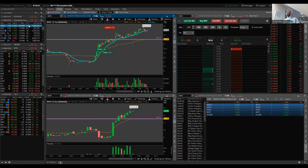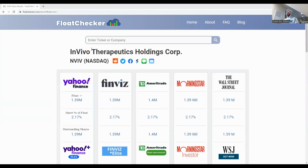But before I do, we want to check on that float. Now, if we go up here and hover over shares, which it usually pops up, maybe it's because I'm clicked on it. But if we look at the shares here, it's 1.3 million. There you go. 1.3, 1.4 million shares is what TD has as their float. So let's check Float Checker, which is a great site. Right here, NVIV, you just type it in, and that is pretty accurate, right?